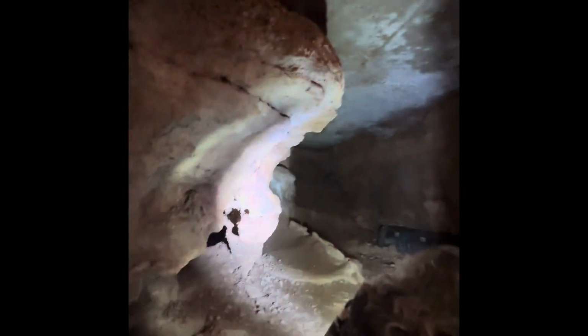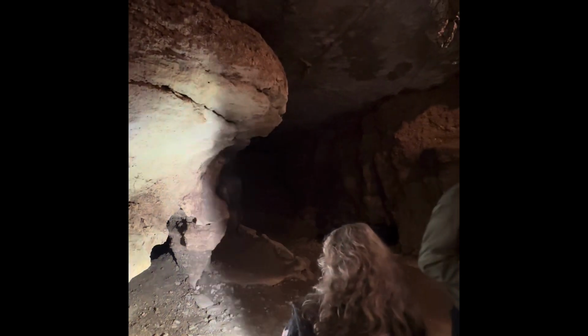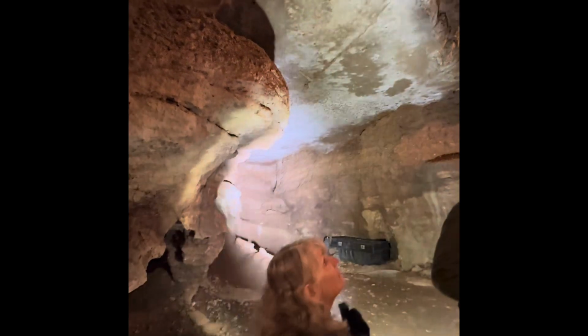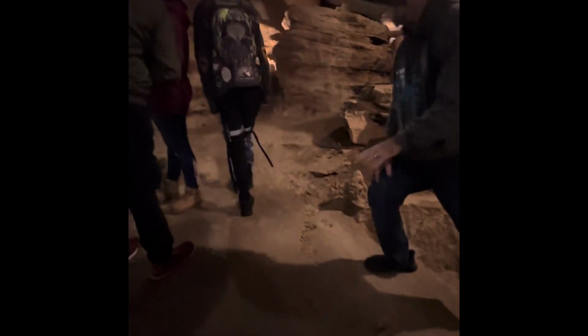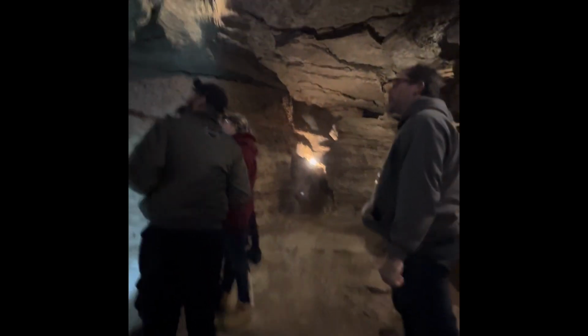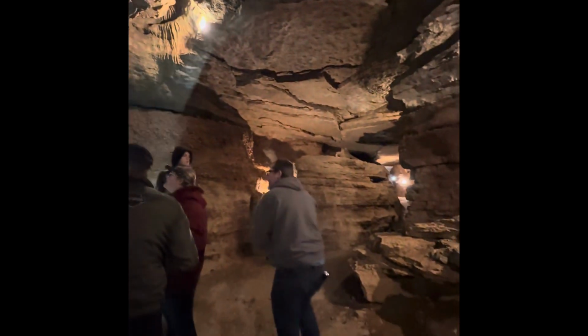Yes. Come here at night or the day, it looks the same. Yeah, dark. Now the trail we're on, this is all a natural cave floor. There are little dips in it where it's wet. It could be a little slippery, so take your time and be careful. And we're gonna be walking this way.